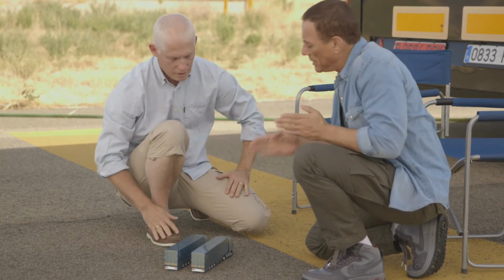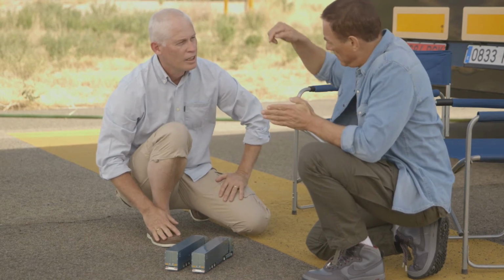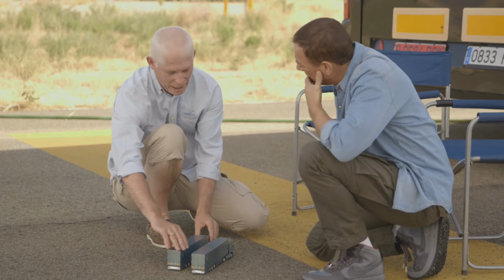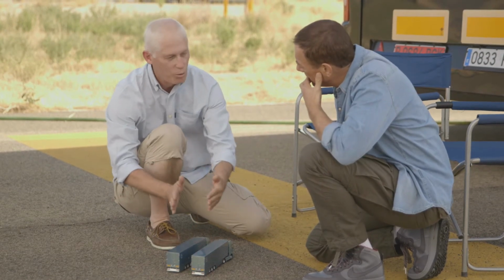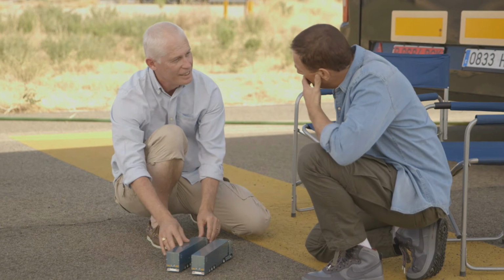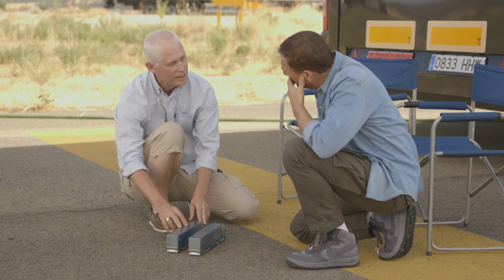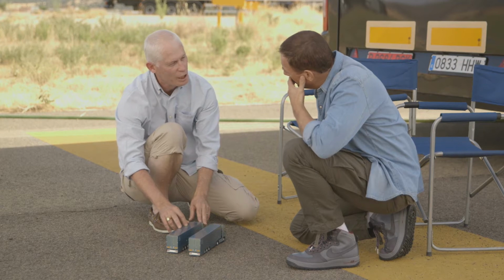Yeah, but wait a second. I mean, if they keep on opening up, I can fall down to the ground. Yes. But after a while, they will stop opening up and they will keep the distance. So we have two very skilled drivers performing this stunt, so I have full confidence in their abilities.